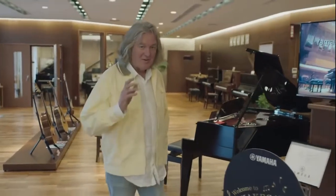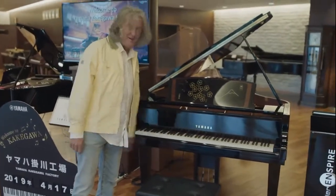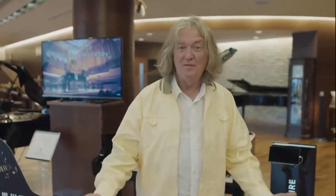This is actually the biggest grand piano factory in the world and produces something like this every 15 minutes, which I find quite incredible because I know where all the cars go. Cars are always being thrown away, but a piano is not for life, it's usually for several lifetimes. But anyway, I'm going to meet a Mr. Suzuki, confusingly. He works for Yamaha and he drives a Honda.